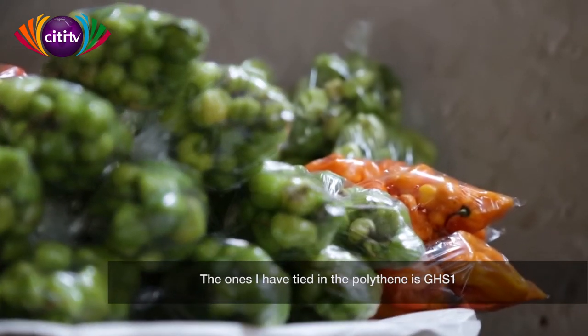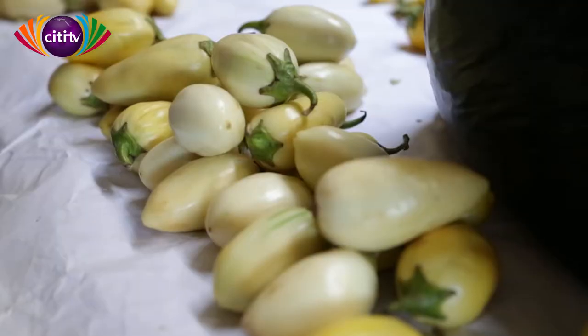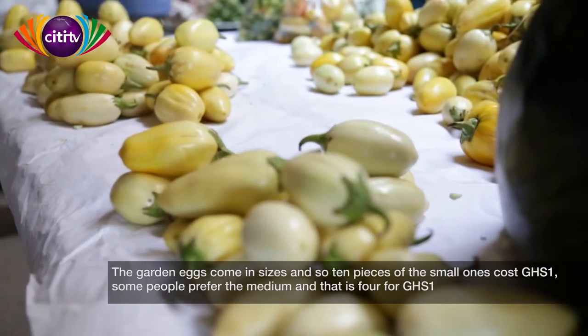One cedi. So, let's go to your garden eggs. How about that one? What are the various prices for that? 1 cedi, and 2 cedi. How many for one? How many for 2 cedi?